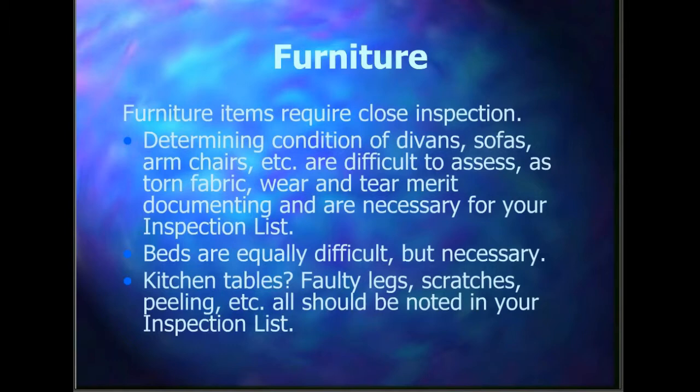If there are beds in your furnished apartment, equally difficult to assess, but make notes as best you can as to the condition of the beds. Also, kitchen tables at first glance may appear okay, but they may have faulty legs, they might have scratches, could be peeling, who knows. All should be noted in your inspection list.